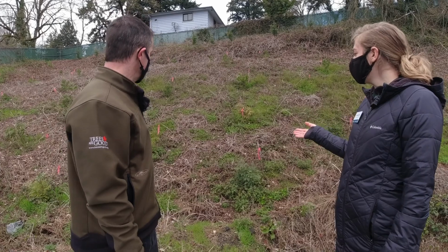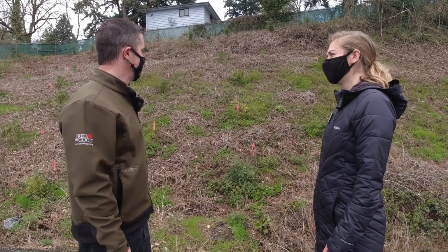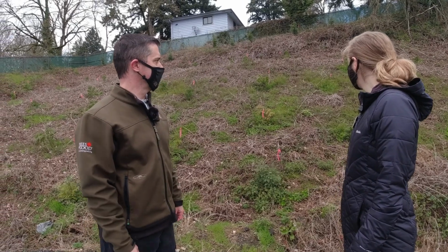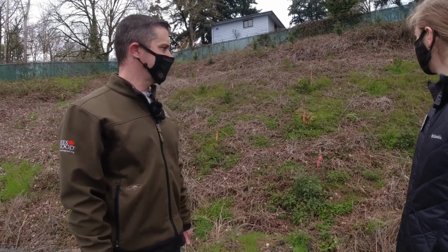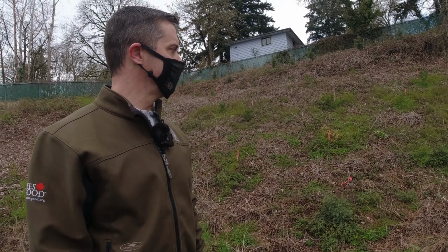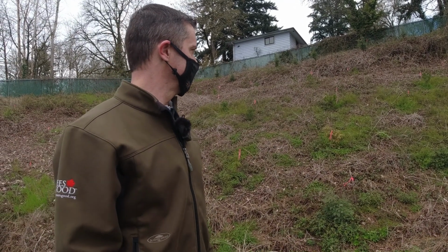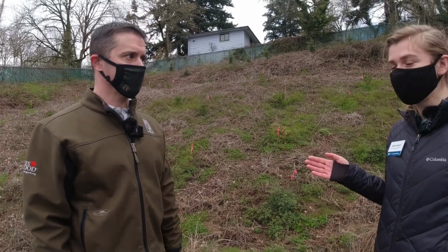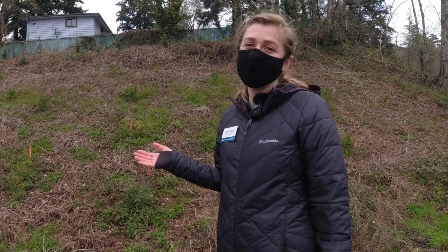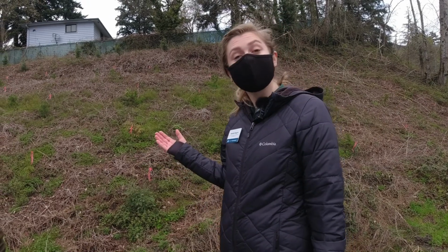And didn't we have some community help with this project? We did have some community help with this project coming out to help us remove the blackberries. Yeah, this was at least 6 feet deep in blackberry, and so having them in here to help us remove that was a really great asset. If you're interested in projects like this, you can always help us on future Arbor Day events and other volunteering opportunities to green up our city spaces.